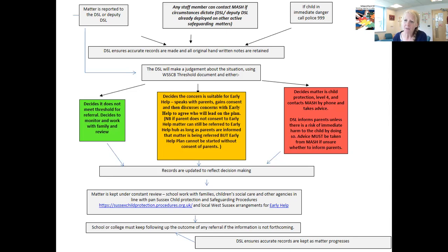But it is really important that you feel confident that you can challenge us about what has happened as a result of raising that concern. That is something that you should feel able to do. The other thing that I will say, and we say to all of our staff, is that you are always able to make a referral yourself if you feel that is the right thing to do.